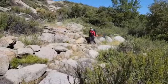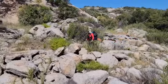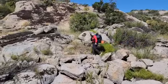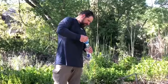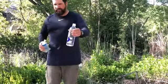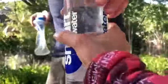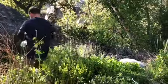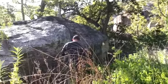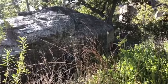Wave. There goes Gracie. Got a little switchback here. Just keeps on trucking. Cheers. What a man. Touching the water. Take care of his woman.